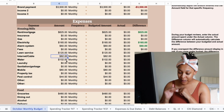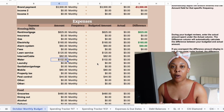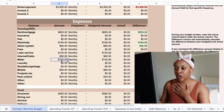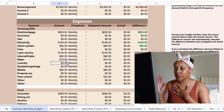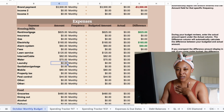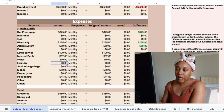Water does go down. It was $102 because my water heater burst and it was like raining in the house basically. Bruh. So that did increase my water bill last month. But for this month, it is $70.13. So I'm just going to make it $70, which is more on the regular side. It's typically about $85, but I'll take $70. I will not complain.